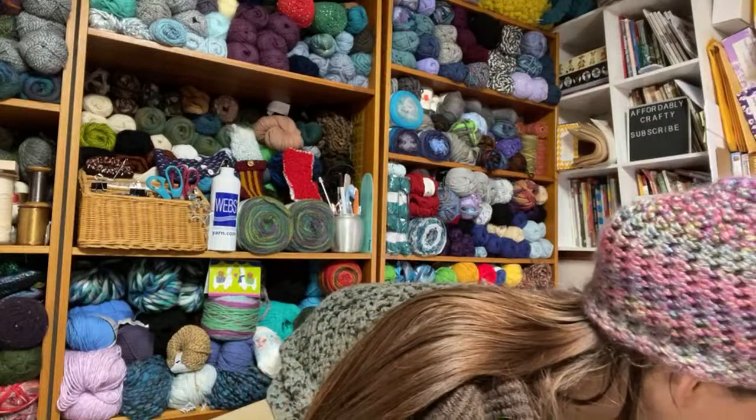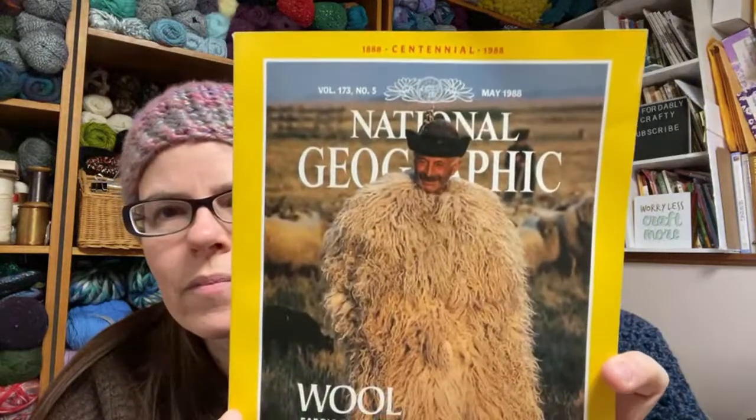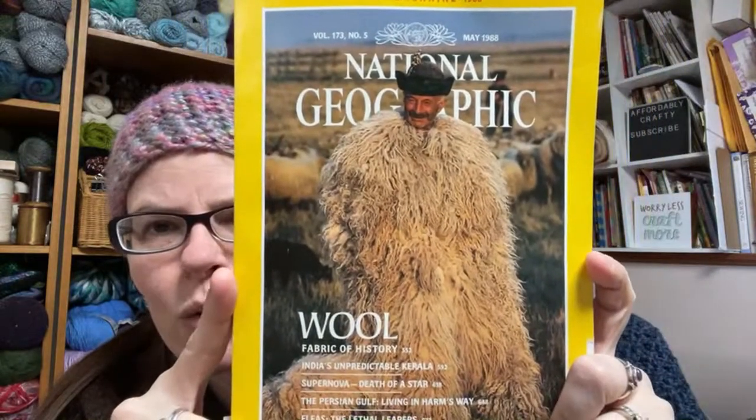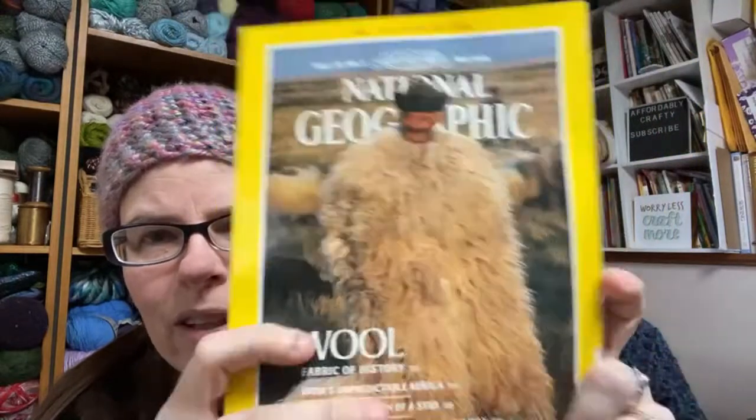What else have I got? Oh, I got a couple more in here. Ooh, Bev, thinking of you. So I always look at the magazines when I go to Savers. This was 99 cents. I look through so many National Geographics, it's not even funny. This is from May 1988. Look at the cool article on the cover of this one. Wool, fabric of history. Look at how cool that is. Is that not amazing?